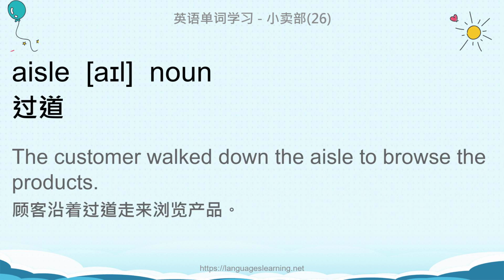Aisle. 过道。 The customer walked down the aisle to browse the products.